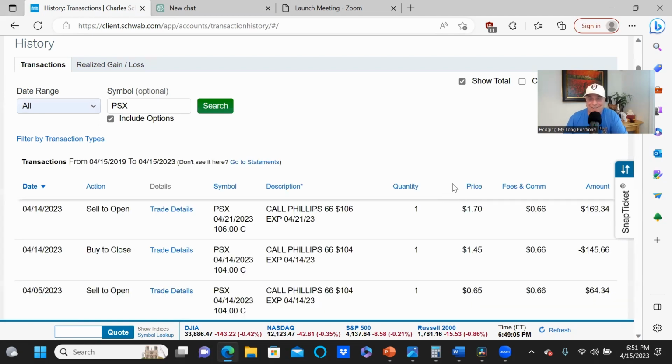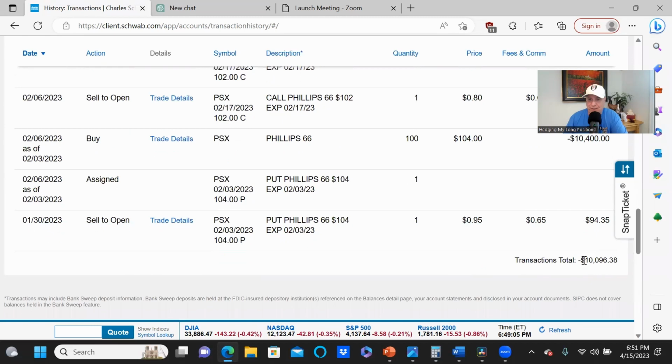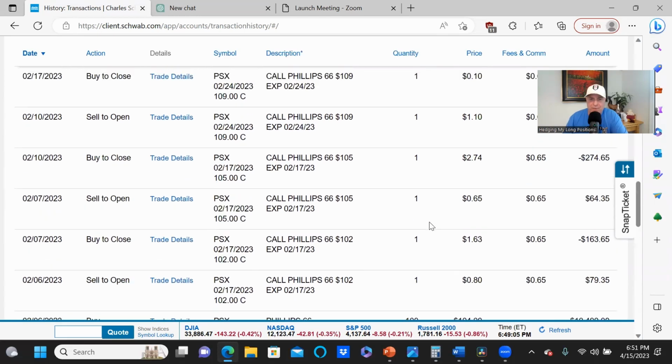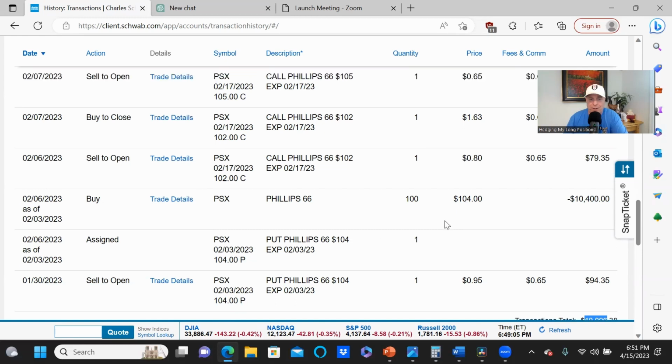If you include all the options, it's probably still about that. I haven't done that great with Phillips 66. But if you include all the options, my cost basis on Phillips 66 is $100.96. And that is all despite the fact that I never once bought a share for $100. I only ever got them for $104. I got them when I was assigned after I sold a put right here.